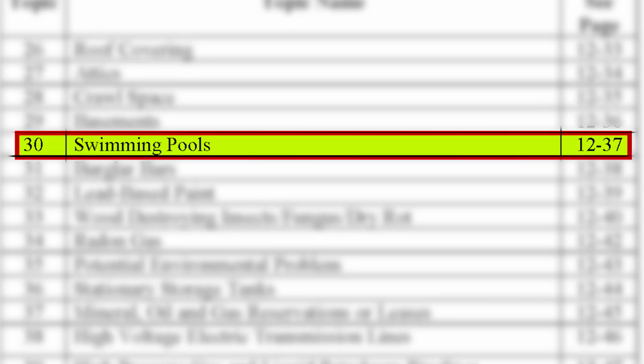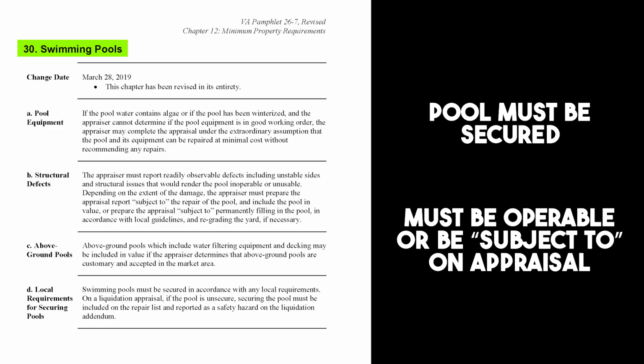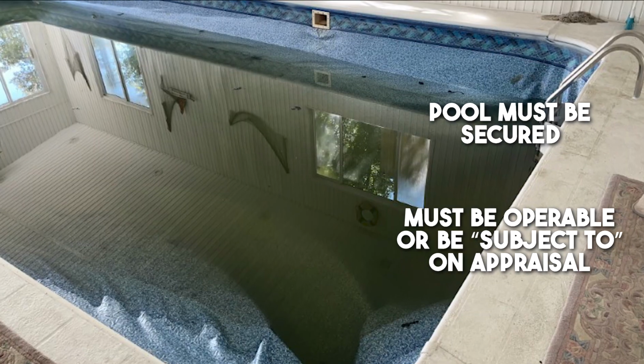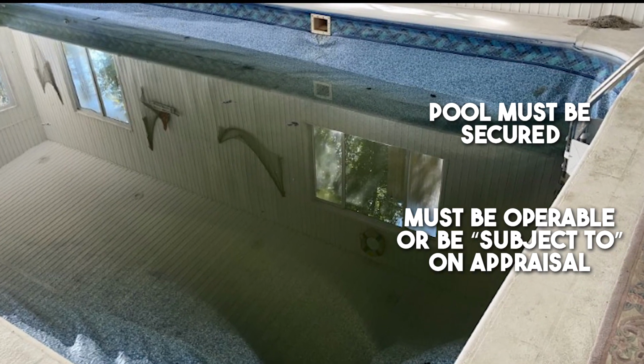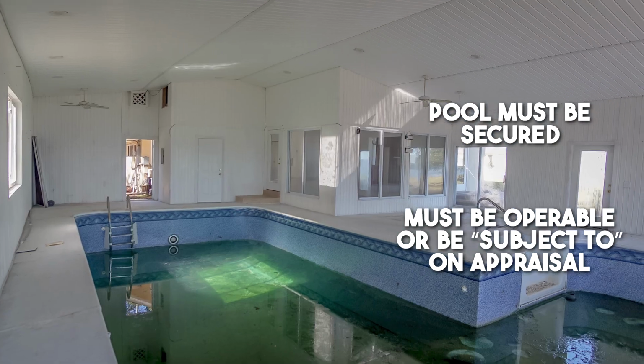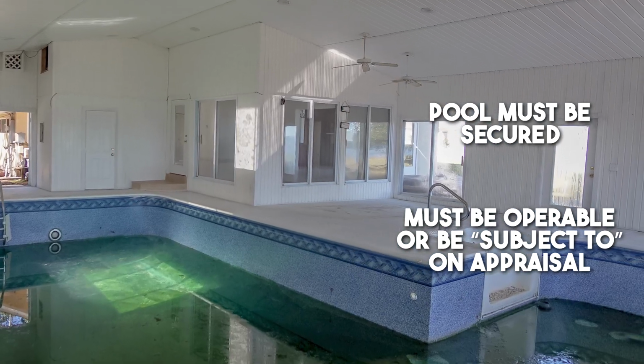Topic 30, swimming pools. 2 things you need to remember about pools. First, it must be secure, and second, it must be operable or it's going to be subject to on the VA appraisal. This swimming pool right here, you can see it's got a torn liner. It's not even halfway full of water. It's green, it's got algae. So this pool is going to be subject to repaired before the VA is going to sign off on the appraisal.